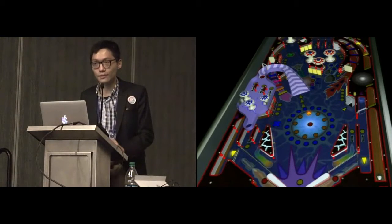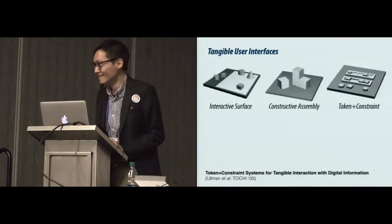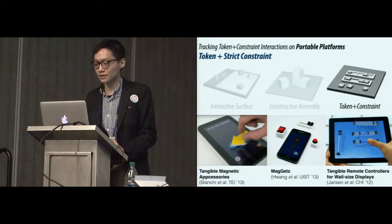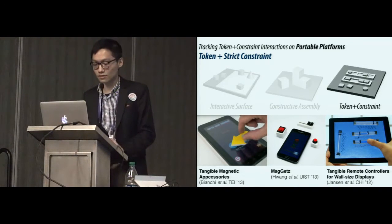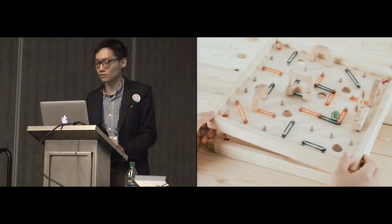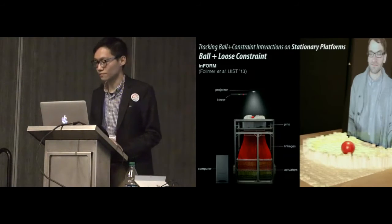However, we have to admit that the audio and visual feedback is not as rich as the digital one, like the ding, ding, ding in the Windows pinball game. So we consider using tangible user interfaces to make some changes. Actually, token plus constraint systems are one of the three major categories of TUI. Previous token plus constraint systems mostly developed 1D interaction on static tokens under constraint, focusing more on controlling information. But when we focus more on the interaction between a dynamic rolling ball and a loose constraint, we found that if the constraint can be more portable, there will be a richer design space to explore.